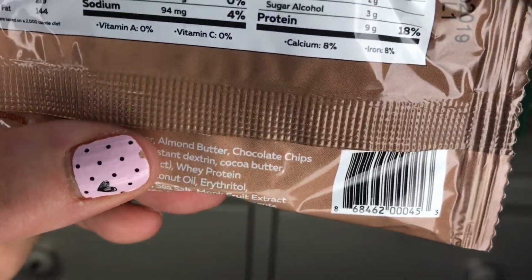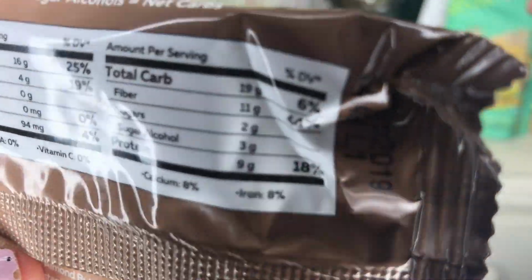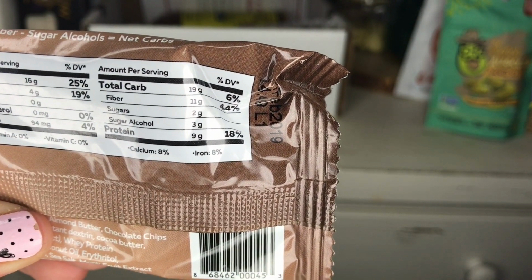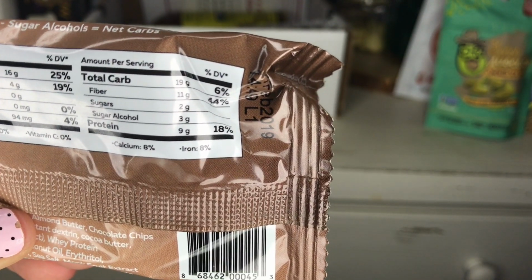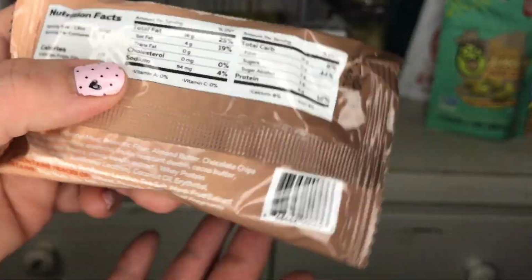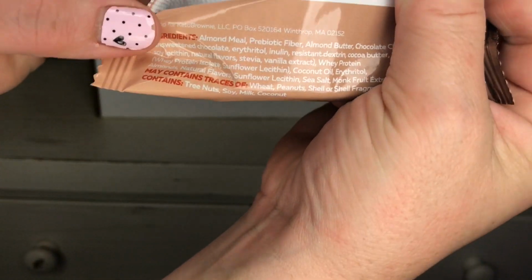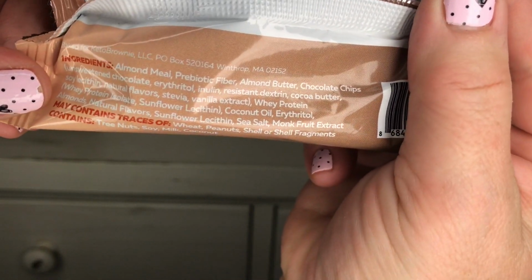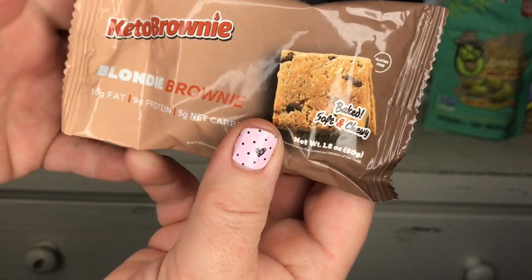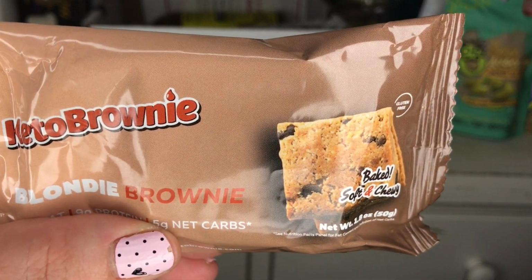And our serving size is 1 package. Our total carbs are 19 with 11 fiber, 2 sugars, 3 sugar alcohols, and 9 grams of protein. So it's definitely on the higher carb side. And here are our ingredients. This is a little high for my liking, but it might come in handy sometime if you're wanting to have a cheat day.